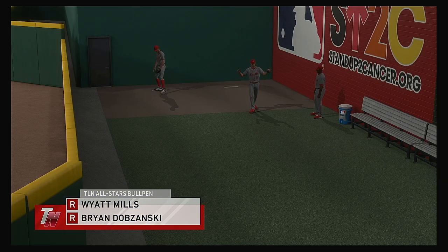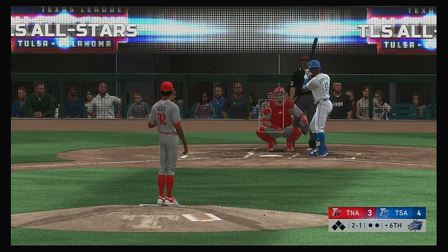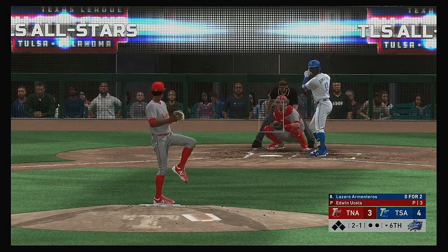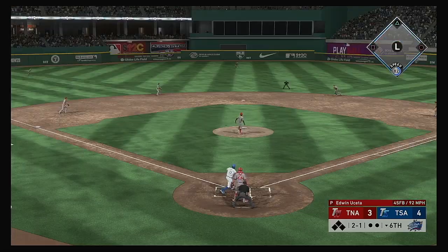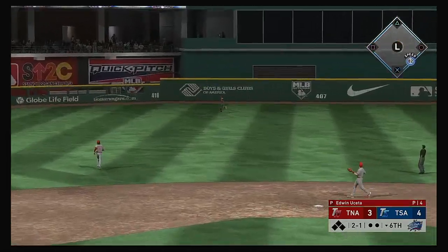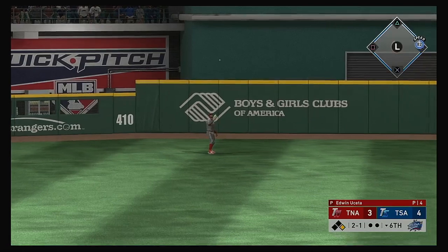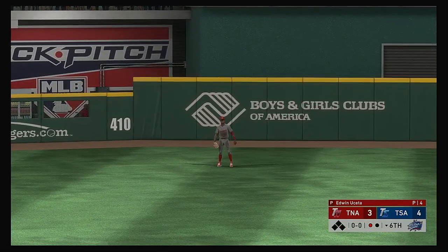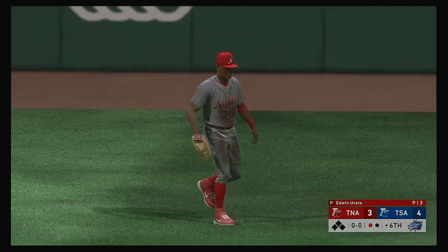Action in the bullpen now as a right-hander begins to throw out there. Into the windup. Here's the 2-1 pitch. Hit in the air out to center field. Center fielder on the run. He makes the catch. A great effort to get there and record the first out of the inning.